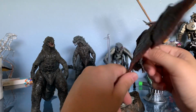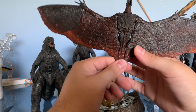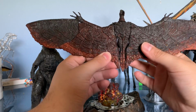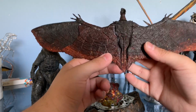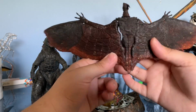And again, if you're reading this, man, I'm not trying to call you out or put you down or anything like that. I'm just saying this is what I'm seeing, and I truly believe that this is, well, maybe not as accurate, but it is accurate enough, just as the SH Monstars is.